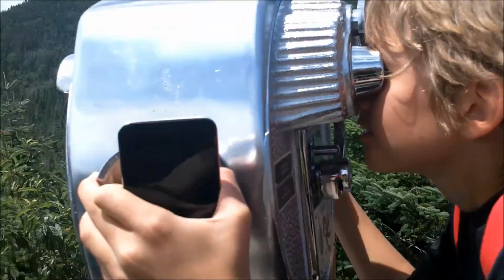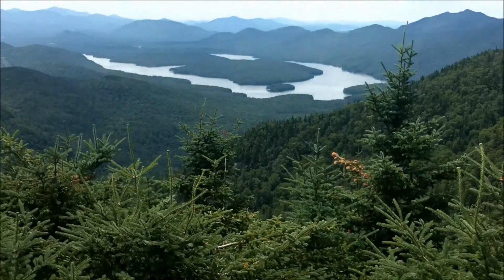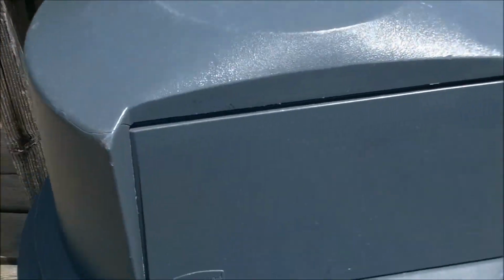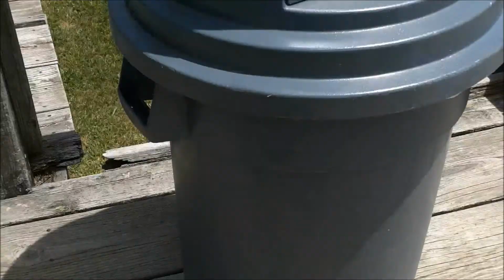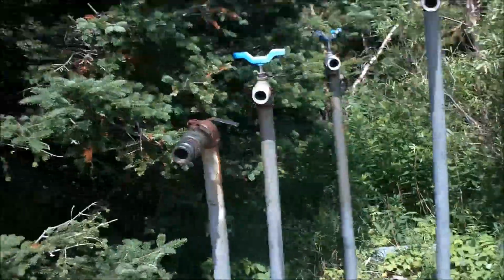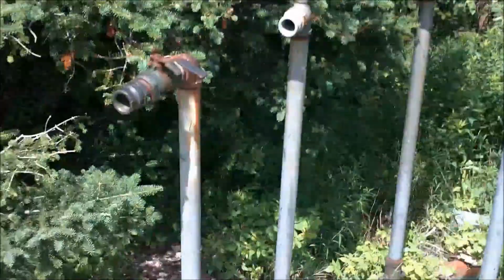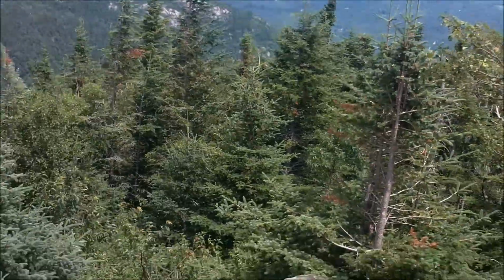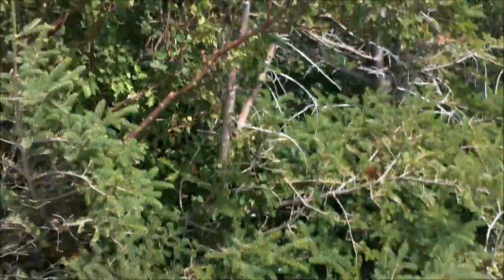Brother, looking into a scenery goggle thing. That is a lake. It looks a lot like a backwards sea. It's a state-of-the-art trash can that I found on top of the summit. Excelsior! These are a system of useless pipes. So, yeah, a pole. I don't know what it's for. That is where the mountains are. We live down there on the ground.